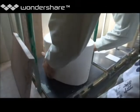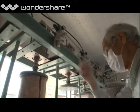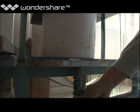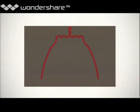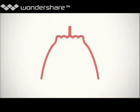This veteran artisan injects slip into the mold to start the greenware making process. To make greenware, a slip made of clay and water is injected into the void of the mold, which is under pressure. After drying, the greenware is removed. Because this piece is intended to be translucent, it is only 4 millimeters thick.